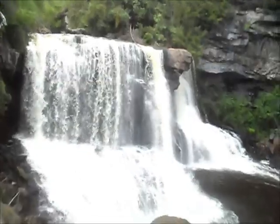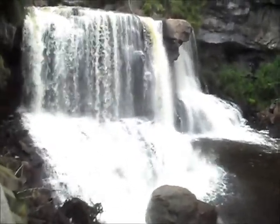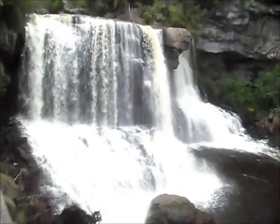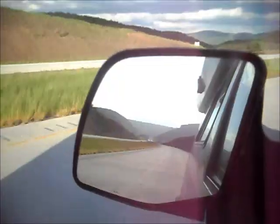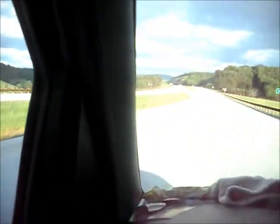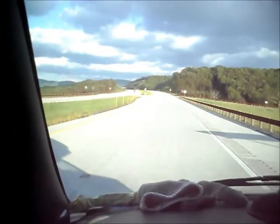60 feet approximately, top to bottom. This water will join the Mississippi River and eventually end up in the Gulf of Mexico. We got one of Obama's make-work schemes going here in West Virginia. Some contractor got some money.